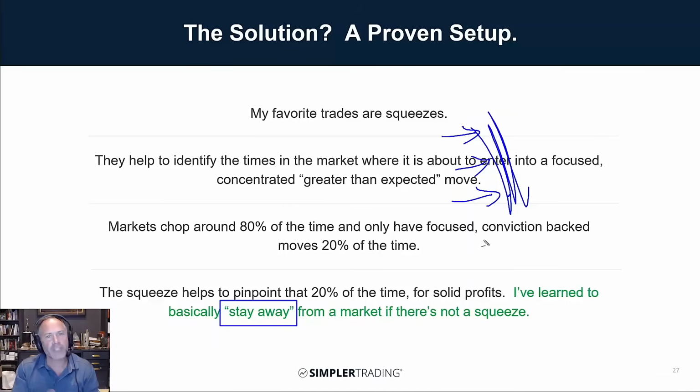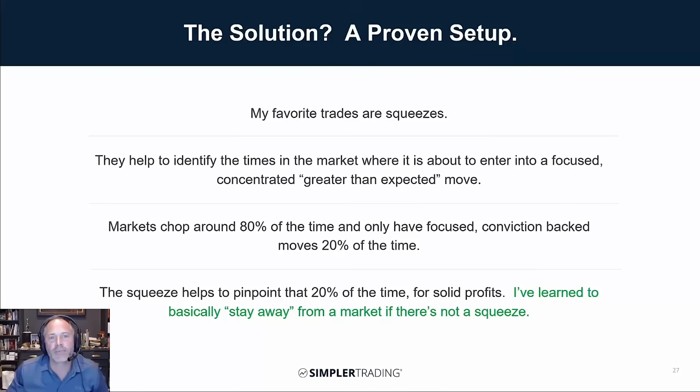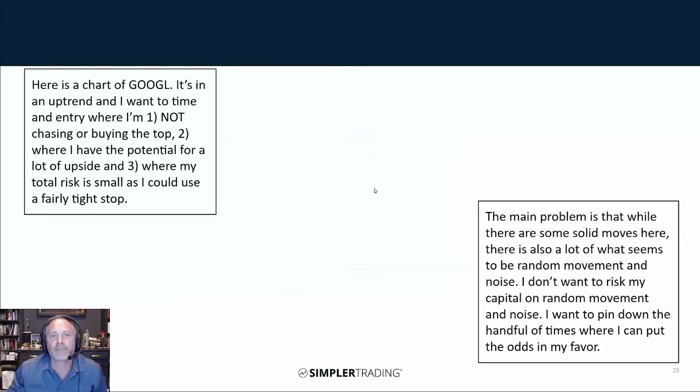However, if you have the patience to wait for an edge, and this is what my trading mentor told me, she beat it into me: John, most traders are not born with the patience gene. And if you do not develop the patience gene, you will not make it. Okay? So if you have a setup like this that is defined, it's going to force you to be patient. It's going to save you from yourself. That's how you make money doing this. That's how you make superior returns.